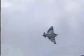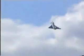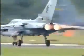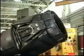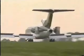Reheat is generally used only for short periods to give extra acceleration, such as on takeoff or maximum climb. On landing, however, deceleration is wanted, and then thrust reversers are used. These are flaps that move to divert the gas forwards rather than backwards through the exhaust. This has the effect of slowing the aircraft down, as the jet reaction tries to propel the engine in the opposite direction to the airflow.